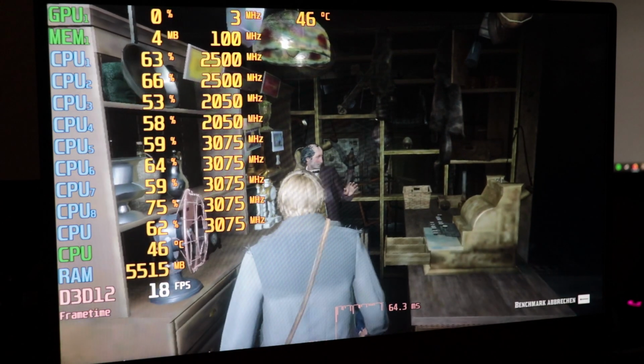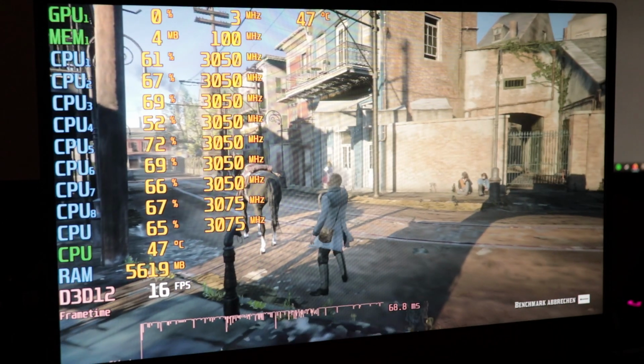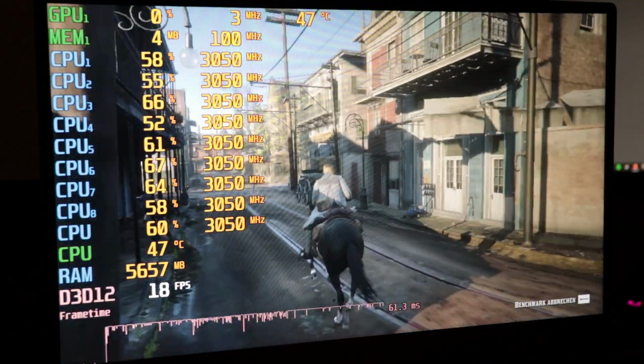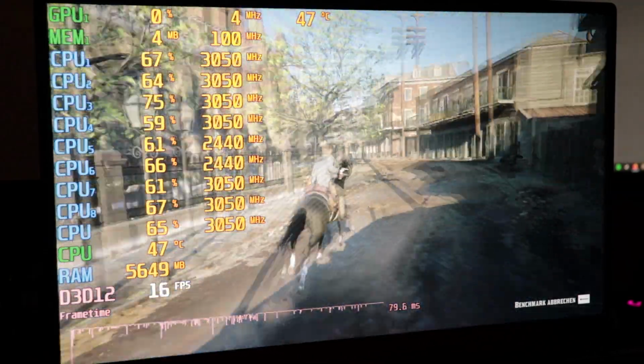Red Dead Redemption 2 refused to use the RX 5500M and I was only able to run it with the Ryzen 7's integrated Vega 10 APU. Absolutely unplayable, even in 720p and lowest settings.